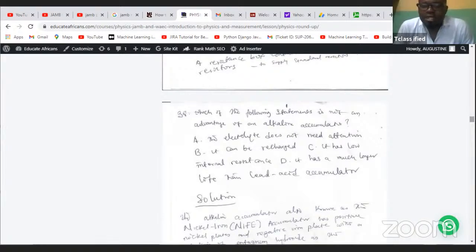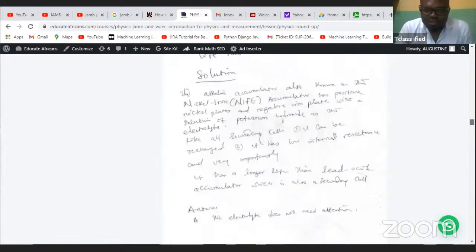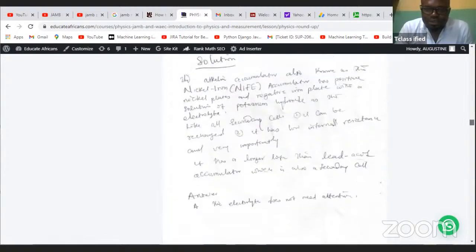It has low internal resistance. Then D, it has a much longer lifespan than the lead accumulator. If it has a much longer lifespan, that means it's also an advantage. Okay, so from there, you can easily figure out the one that should be the answer.